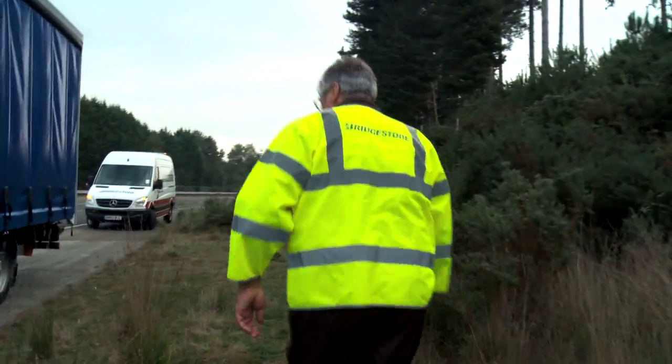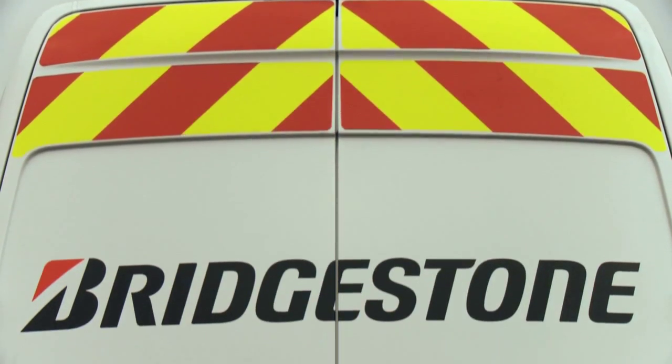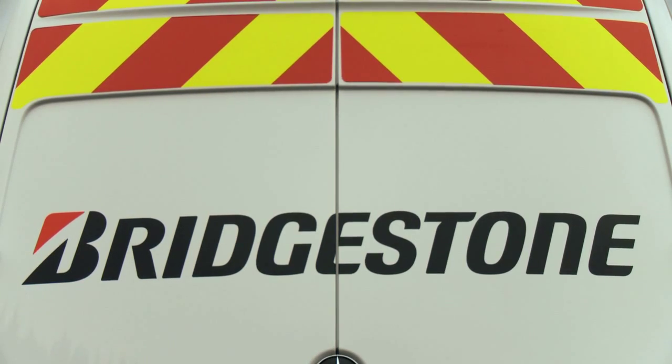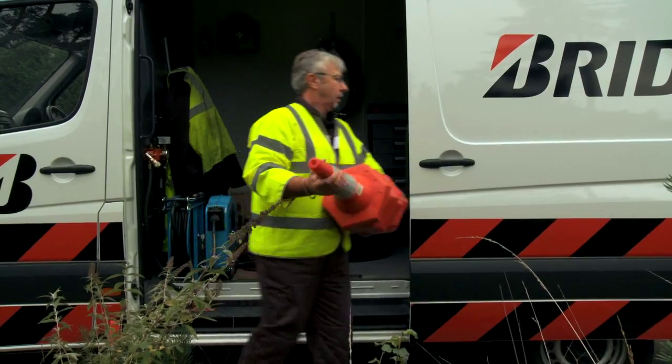I find it better to ask drivers to help in this way while I go and place some traffic cones to the rear. My responsibility at the scene, as a roadside technician, is to ensure the driver and any passengers are in the safest place possible at all times. Traffic cones simply make it safer for me and for other road users.